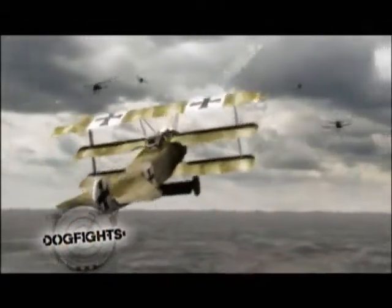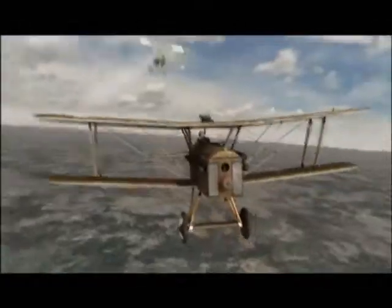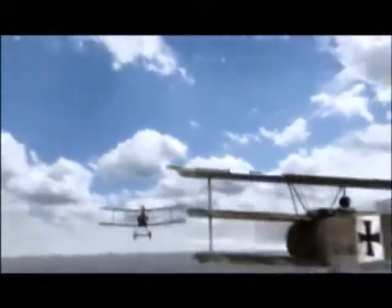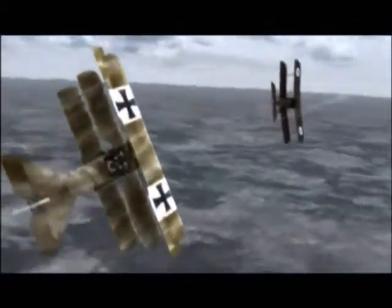September 23rd, 1917. In the midst of a wild melee, famed German ace Werner Foss holds his own against no less than 6 top British aces. Foss savors the combat, superbly demonstrating the lethal effectiveness of his prototype Fokker triplane.